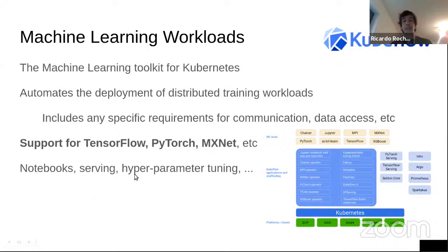And then it also serves the models. And one thing that is very important is this hyperparameter tuning. If you've tried this, you know that this is time consuming and very resource intensive. So it automates this process as well.